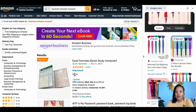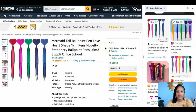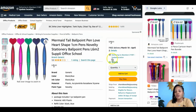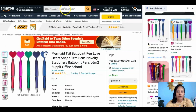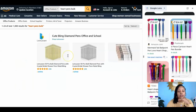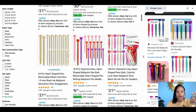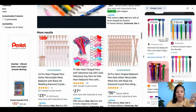I'm going to click this Amazon listing because I know that with my Amazon Business account, I can get this item. And most likely if I buy the item in bulk, I'm able to get an additional discount on Amazon Business, and also I'm going to get free shipping. So another thing you can do is just go up to the search bar and click heart pins bulk, right? And hit enter in Amazon and just see what results it brings up. And of course, it's going to bring up a lot of different types of pens and products, but I'm looking for that particular heart pen that we saw before. So I'm just going to scroll and see if I can find that.